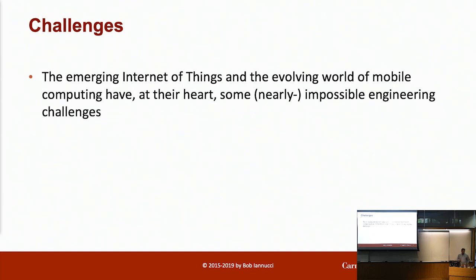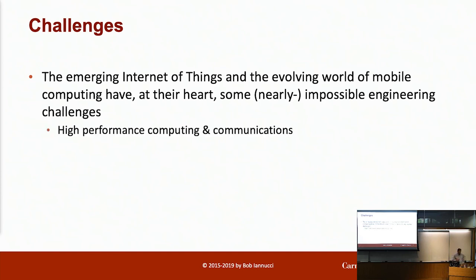So there are some key challenges that I am concerned about, and this is by no means a comprehensive list. But the emerging Internet of Things, as I see it, is a problem domain that, like many good engineering domains, has at its heart a really interesting, impossible problem. I think every good engineering domain has at its heart some impossible problem. And the impossible problem at the heart of the Internet of Things, as we're going to see, is power and energy. And many of the things that also are related trace their roots back to power and energy.